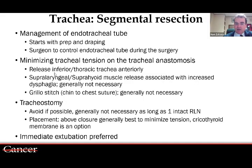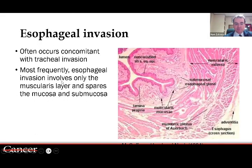A couple of slides. Let me see if I can move these slides. Everybody can still see the presentation.